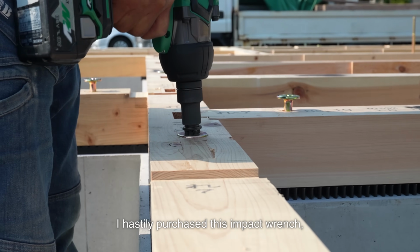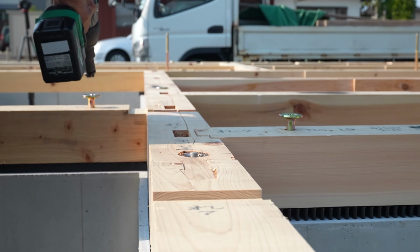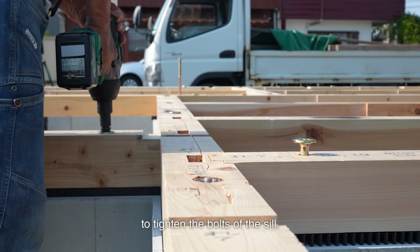I hastily purchased this impact wrench, but it was very heavy. I could only use it to tighten the bolts of the sill.